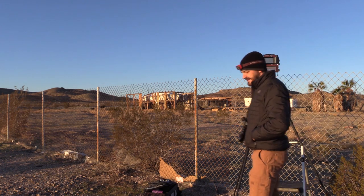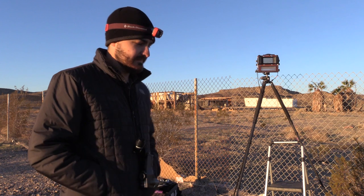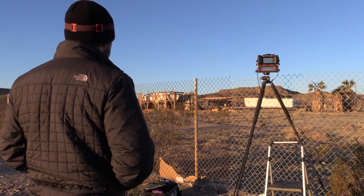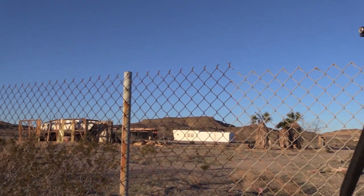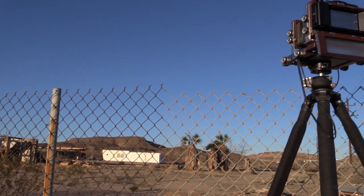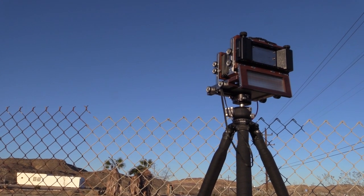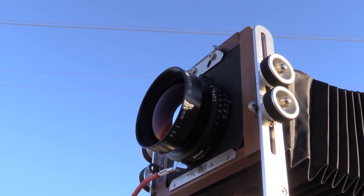Well, I must say, I think this might be one of the most interesting subjects I've ever photographed. And I feel lucky that I got to come out here and do this today. It might sound kind of ridiculous, but when I find something like this, such a unique scene, I feel kind of a responsibility to go photograph it. Like, it's kind of my duty to go expose it on film.